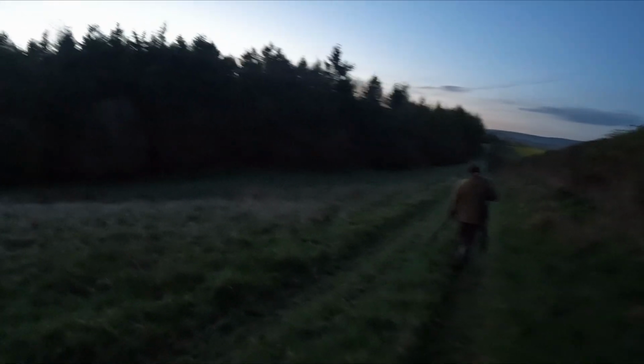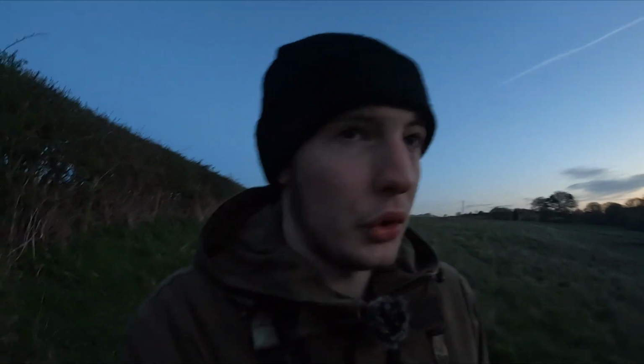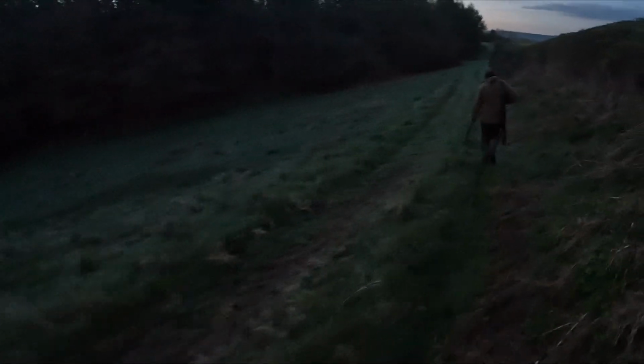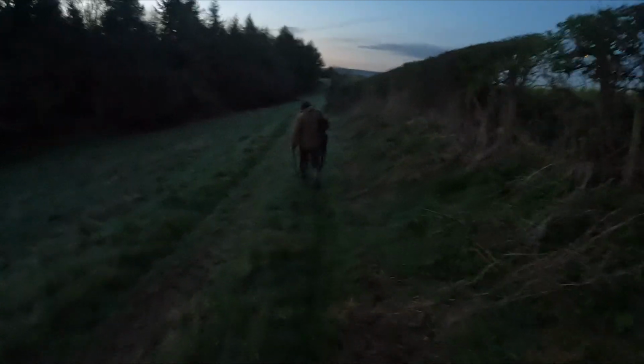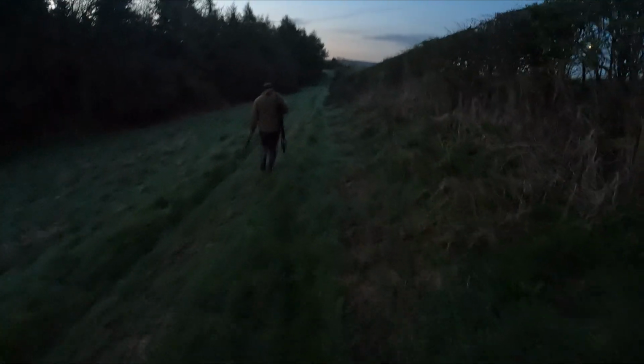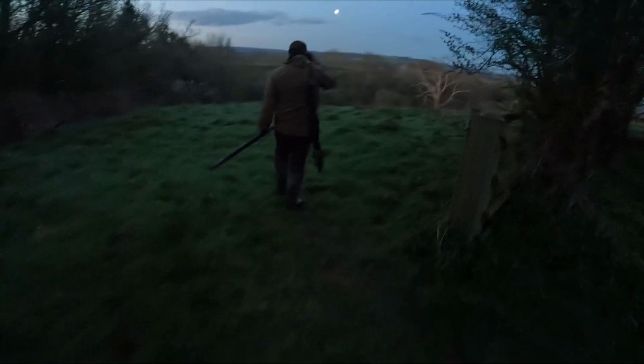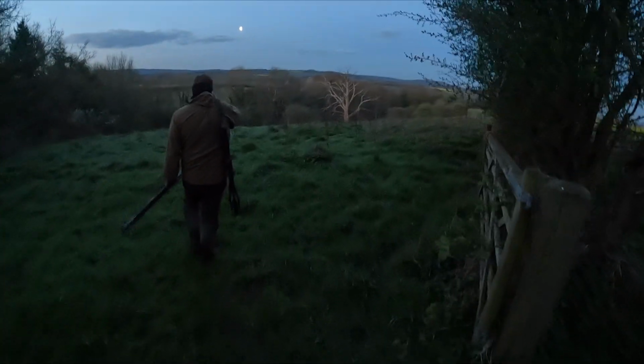Obviously we're just scanning as we go, like Russ has with the thermal. Just triple checking that nothing's poking its head out the wood or coming out to graze on the banks. It's quite a chilly morning this morning, so I suspect there might be some down in this bank hiding out of the wind. It's about 4 degrees. We're just approaching the corner now, so we're just going to have a slow stalk round.